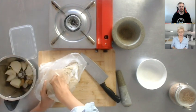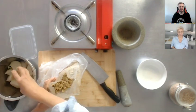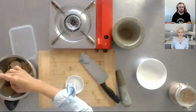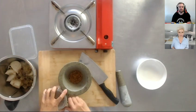Talk about ask what that is. I know, it doesn't look very attractive, but it's a shortcut from my business days. And I'm just adding some pepper in there.